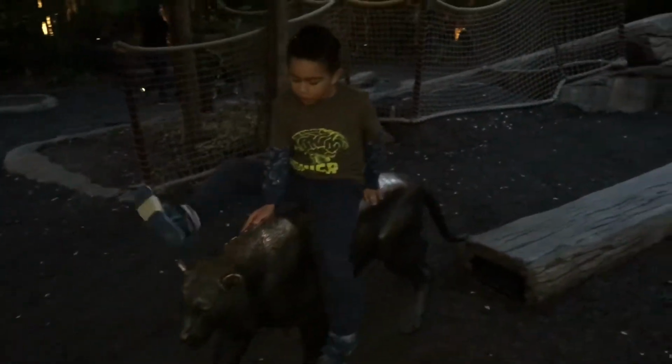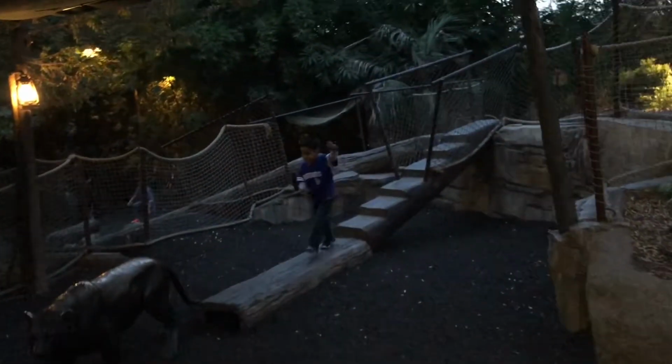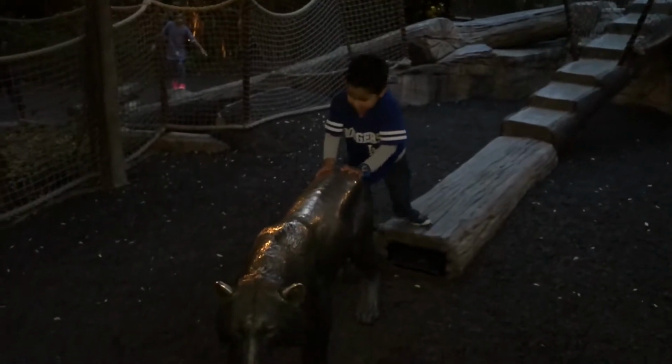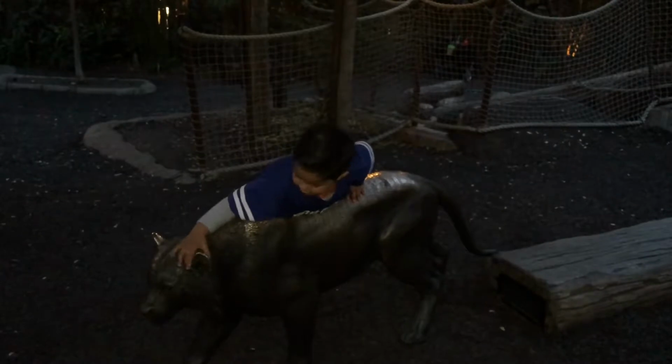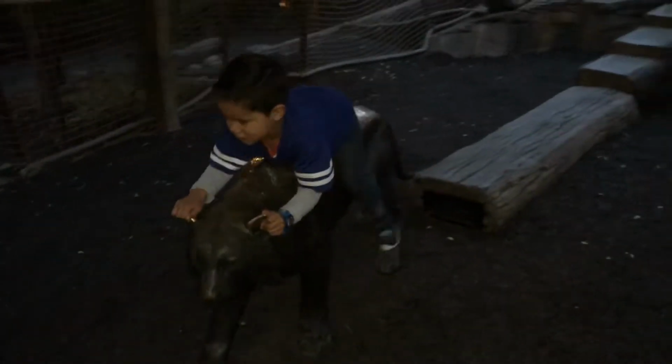Indian. What are you riding? A tiger. Lion. Tiger. Tiger. Okay. Look at this. I'm making a fire. Ah, it's to make a fire, right? Are you going to ride it, Andrew? Get on the tiger. I think you got it. Swing your foot over. You can do it. Yeah. There you go. Good job.